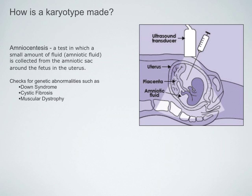All right, so these karyotypes I just showed you are made often while the fetus is still growing and developing. Okay? And one of the ways they can do this is by a procedure called an amniocentesis. An amniocentesis, basically a doctor inserts a very long, very thin needle through the mother's abdomen, through the uterus, and into the amniotic sac, and withdraws a sample of this amniotic fluid. That amniotic fluid actually contains cells from the fetus, and they can use those cells to create a karyotype, to look at the chromosomes. They could also maybe do some genetic testing for various diseases that we have genetic tests for. They could check for things like Down syndrome, cystic fibrosis, muscular dystrophy, as well as some other issues.